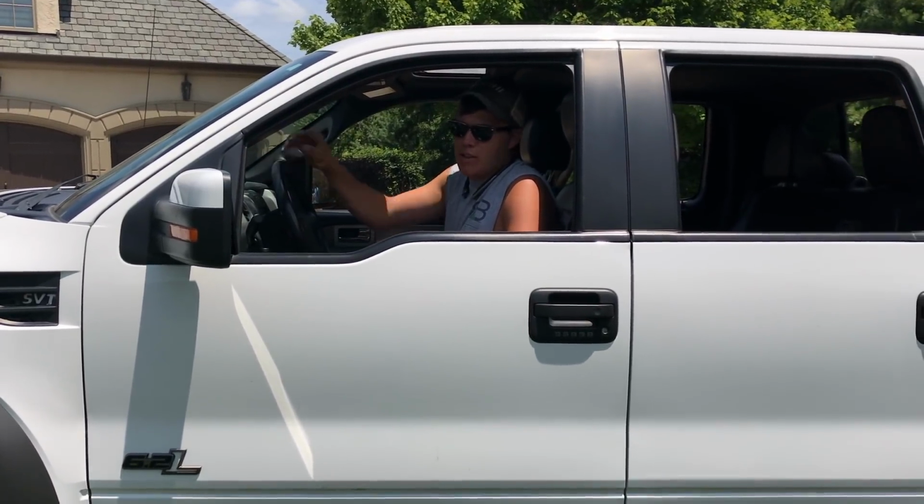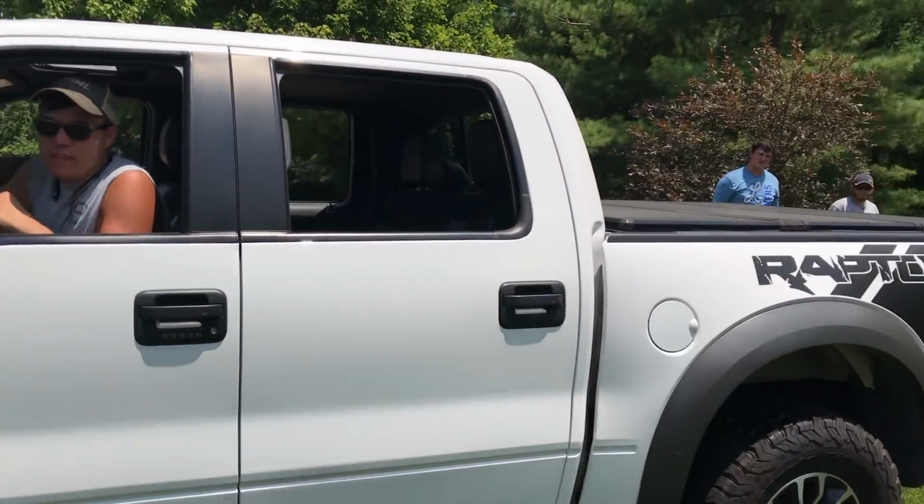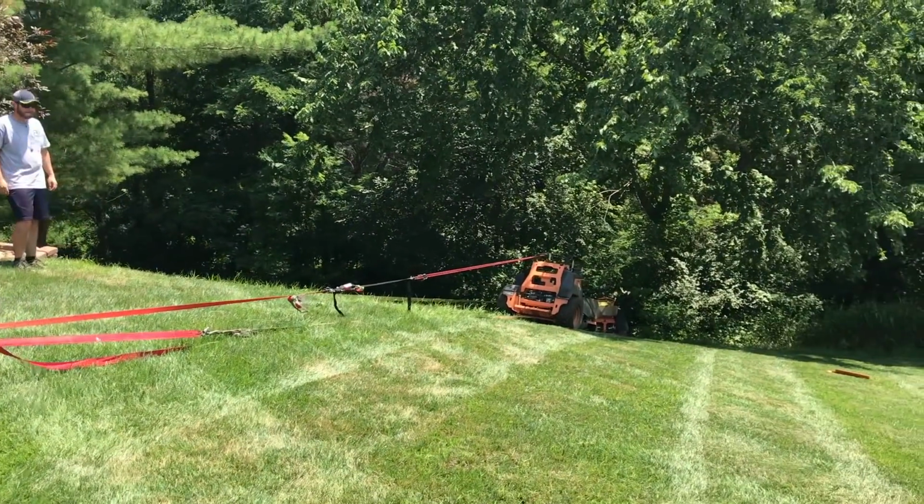Got two mowers stuck. It was a little wetter than we thought, and once it got going, they both went. So we're pulling it out. We released the hydros and hooked it up. Let's go. It's go time.